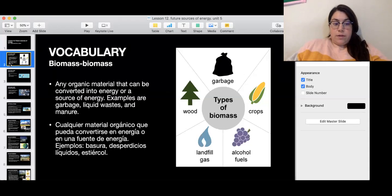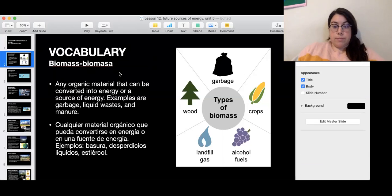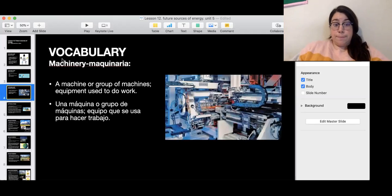For the vocabulary today, we have the word biomass, in Spanish biomasa. It's any organic material that can be converted into energy or a source of energy. Examples are garbage, liquid wastes, and manure. We have the word efficient, eficiente, able to produce with little or no waste. It means that you're doing something without wasting anything. Machinery, maquinaria, a machine or groups of machines, equipment used to do work.